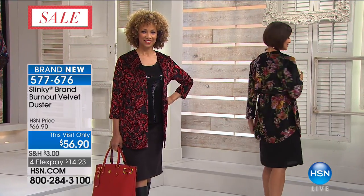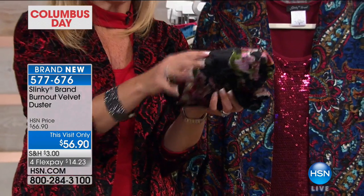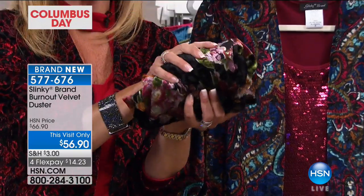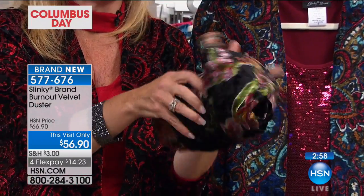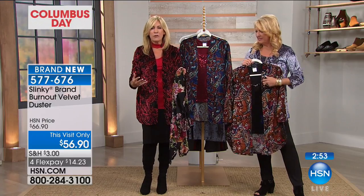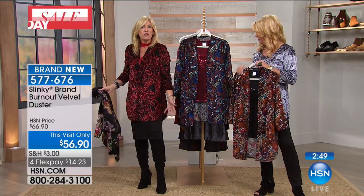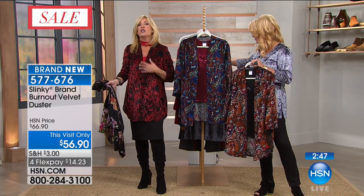Everything rolls into the palm of your hand. So you can see this duster in the palm of my hand. I can fit probably two or three of these in my handbag. And look how beautiful. You're getting this glamorous, elegant, sophisticated duster that's not overwhelming. It's not bulky.